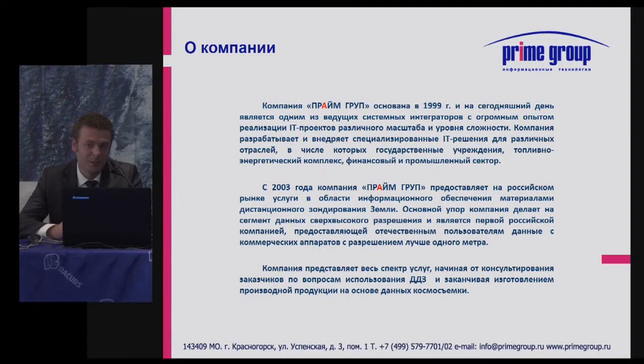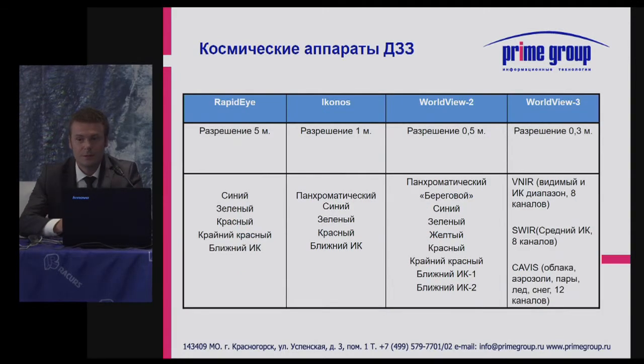In 2003, a decision was made by our shareholders to pursue geoinformatics, GIS, and remote sensing. I am pleased to say that we were pioneers in delivering resolution better than 1 meter to our customers. QuickBird 1 is the satellite that is defunct by now, no longer in use.